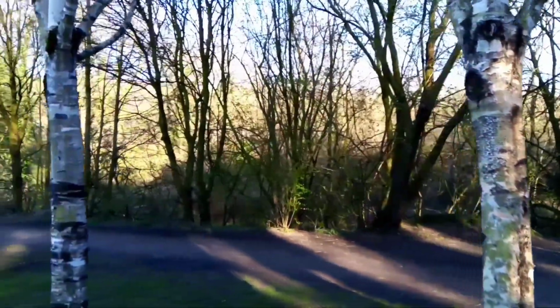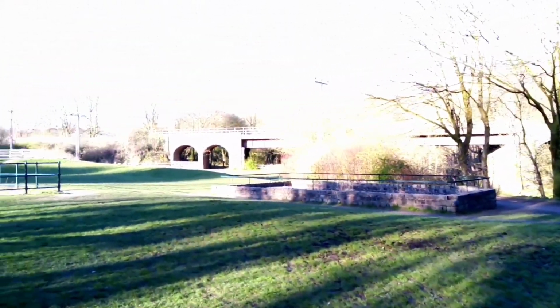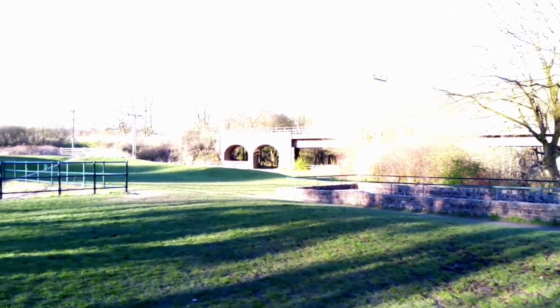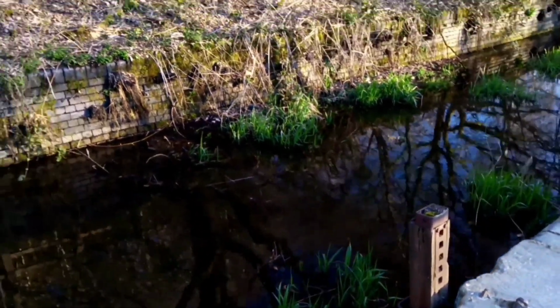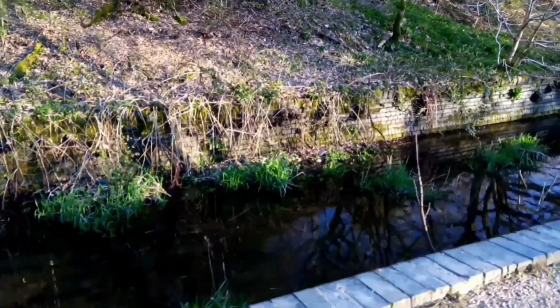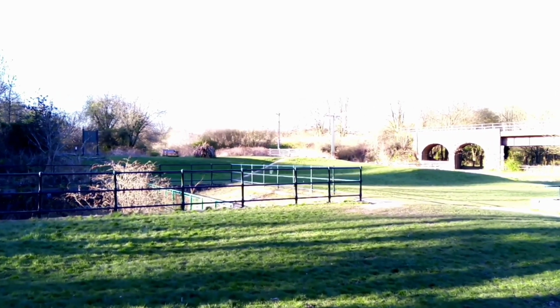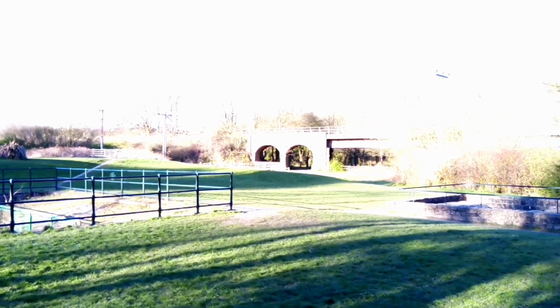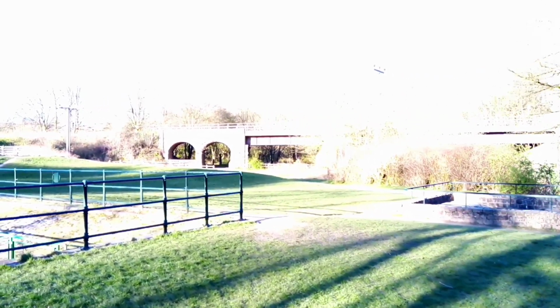The companies were founded by Mr. Yates, Mr. Hayworth and Mr. Peel. Peel's son became Prime Minister Sir Robert Peel. So that's the railway. It's slightly out of focus, but it's okay.